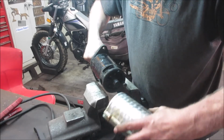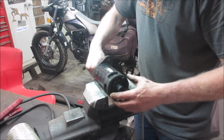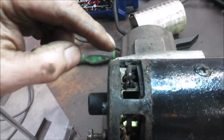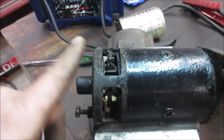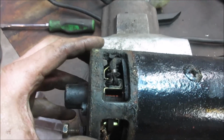There we go. Oh, you can see the brushes. Awesome. Yeah. Definitely has some crud in there. So the brushes should be spring loaded against the armature that's in there.